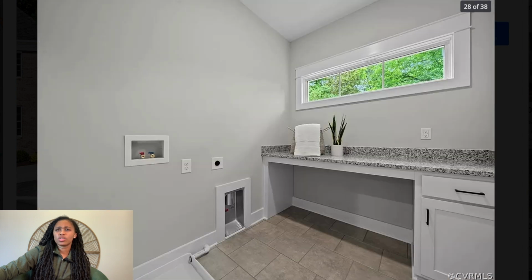Okay, so this is like a laundry room. So you even have counter space to be able to fold your clothes and put different things in your laundry room. So I would assume that your washer goes here and your dryer goes here.